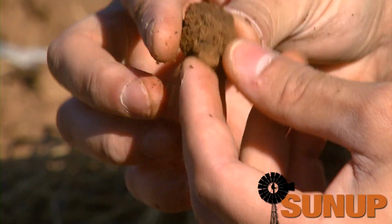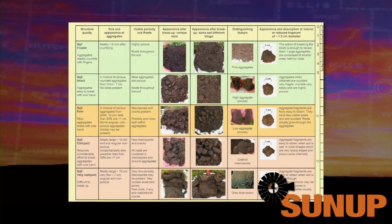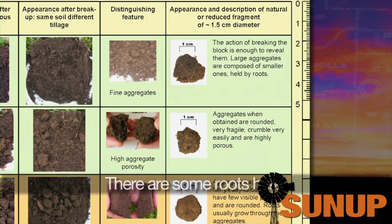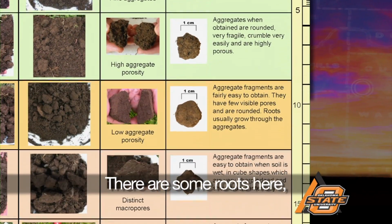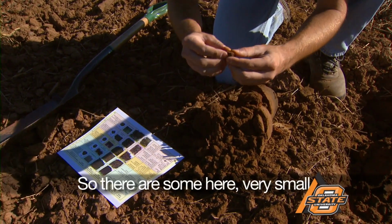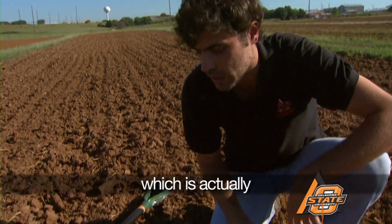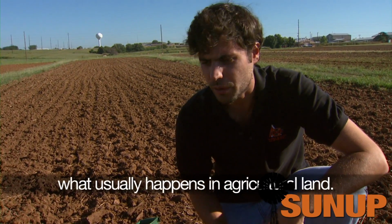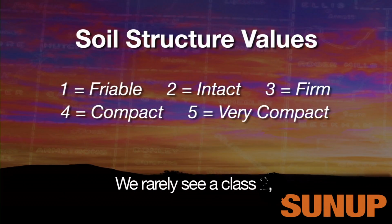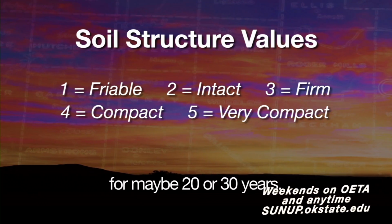Once aggregates, or clumps, are broken down into roughly 1 centimeter pieces, you can follow the chart on the protocol and begin to classify that layer of soil. There are some roots here, but just not too many since this is fallow now. So there are some here very small. So I'm gonna call it a 3, which is actually what usually happens in agricultural land. Most of our agricultural land is about 3 or 4. We rarely see a class 2 unless maybe it has been in no-till for maybe 20 or 30 years.